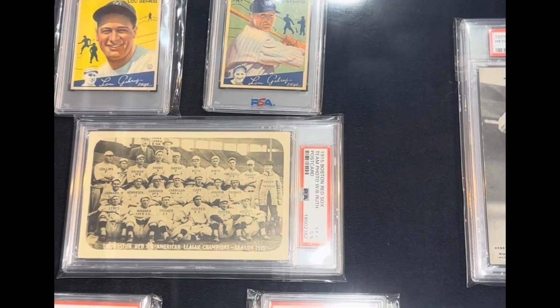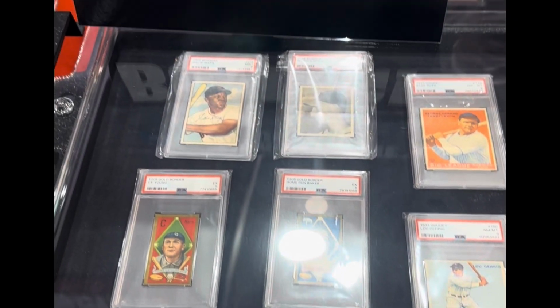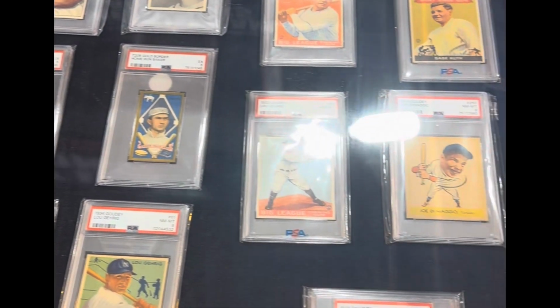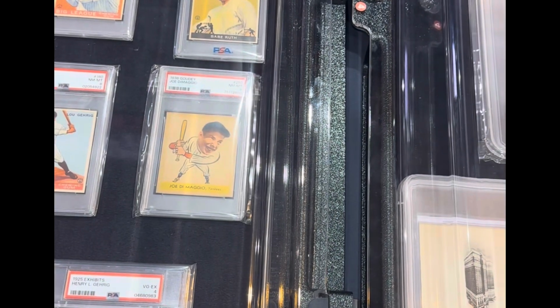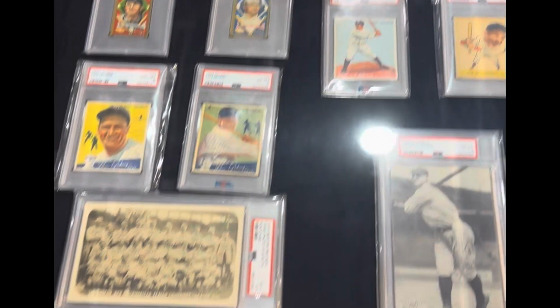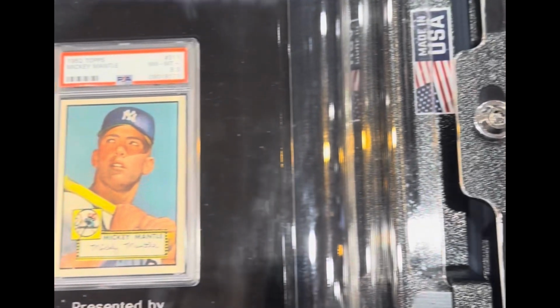And look at these Goudey Gehrigs, and just insane. This is Memory Lane again with this whole display. So I'm seeing Memory Lane collections, but that collection of my guy Dave, that was the highlight of the day for me.